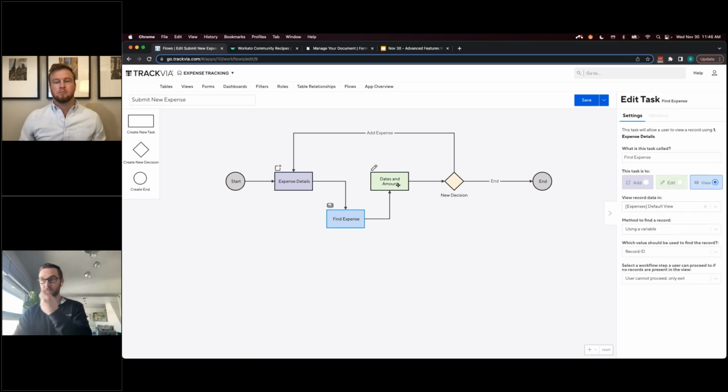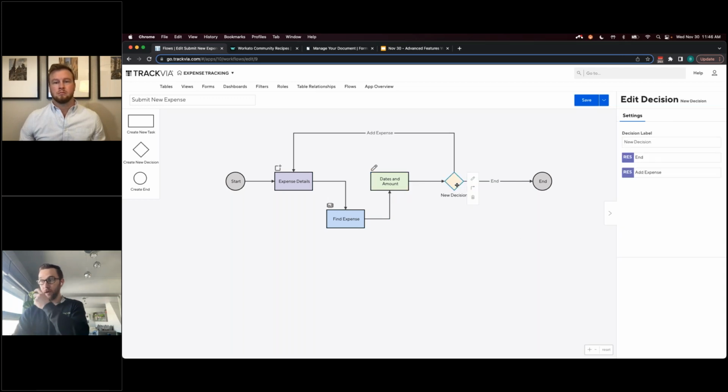We're going to go find that expense and then add the dates and the amounts to it. We have a decision point here that says, do we want to add multiple expenses? Maybe you went on a business trip, maybe you're at a conference, whatever. We can loop back and continue to add more, or we can say no and take it to the end there. So Flows is a tool we introduced a number of years ago, but if you've never seen it before, this is a very powerful tool that can really expedite a lot of the workflows that you may be doing today just with adding records or things like that. So it's one of my favorite tools within TrackVia as well.